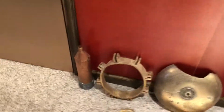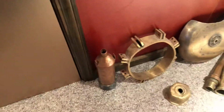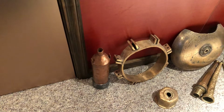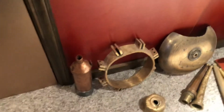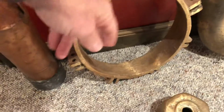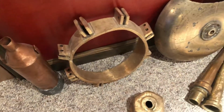This right here actually isn't brass. This is actually copper. The bottom is lead. And they would go ahead and drop that down into a tanker hold, and they would bring it back up. And it would tell them what temperature the oil was inside the hull of the ship. This ring right here is a Hounds band, and all these around the outside edges are for when they would run the guide cables, to hold it in place.